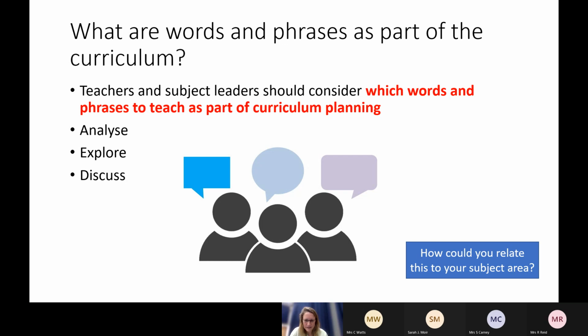What I've highlighted here is some of the words that would go across different disciplines, different subjects in school, but they may also have slightly different meanings depending on which subject you're in. And also they have quite specific meanings in some cases on exam papers. So here we've got the terms analyse, explore, discuss, which you would see on an exam paper in different subjects. But actually, if it says analyse, what does that mean?